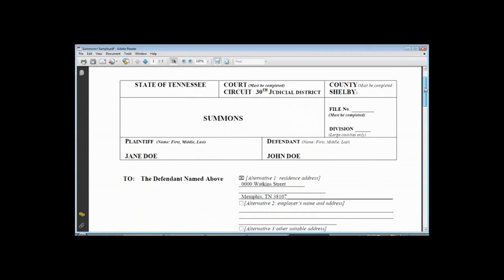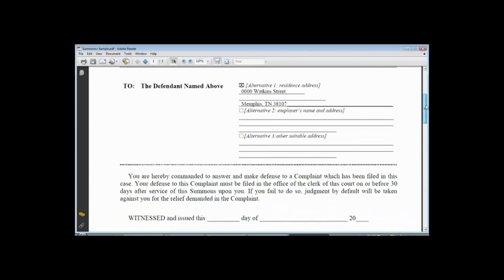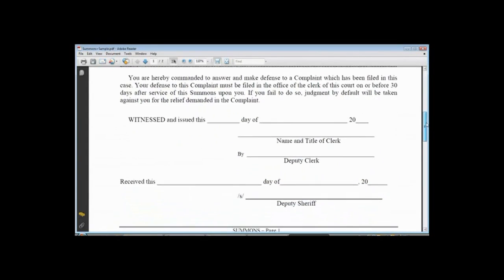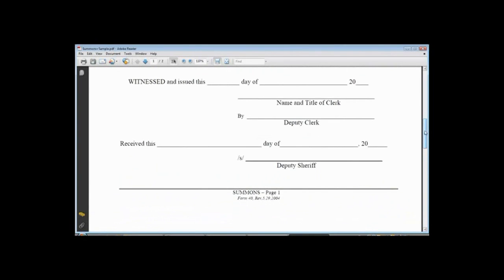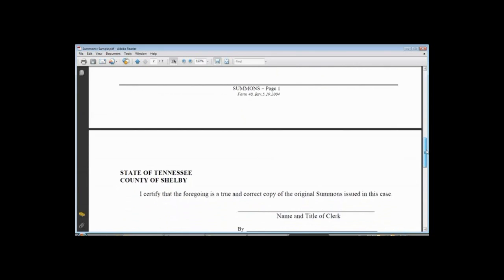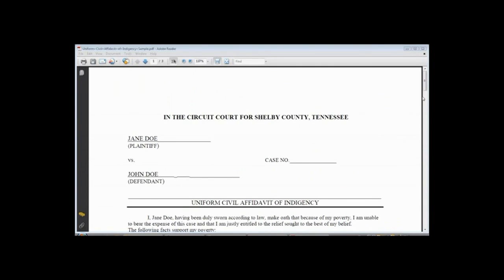Next up is the summons, which has to be prepared, signed by the clerk, hand-delivered to the defendant, along with the other divorce papers, signed by the sheriff who serves the defendant, and the return of service filed at the court. What if you can't afford the filing fee necessary to get your divorce?